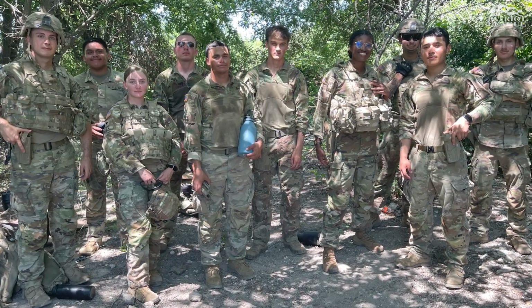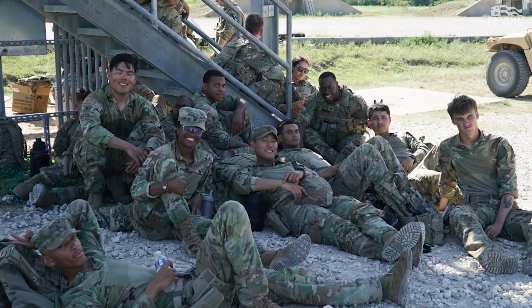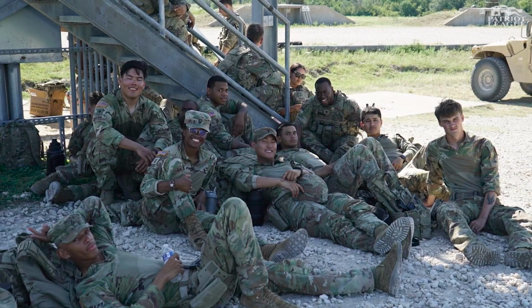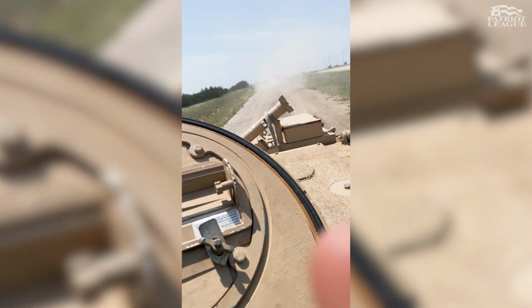Fort Cavazos, they have like a huge patch with like a horse on it. It's one of the biggest that they wear. So that whole division encompasses like a bunch of different branches. I was with A Company within 112 Cav. And so that armor unit has 4 tanks, 1 per platoon.